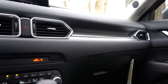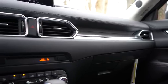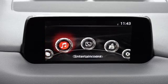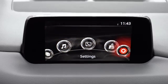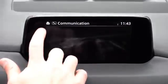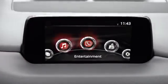I think that would definitely look pretty good, but this actually looks pretty good as it is, so no complaints from me. Let's go ahead now and take a look at the tech display. Front and center here, you will find a 7-inch color touchscreen display if you were to go with the Sport, Touring, or Grand Touring trim levels. However, if you go with the Reserve or Signature, you will find an 8-inch color touchscreen display.